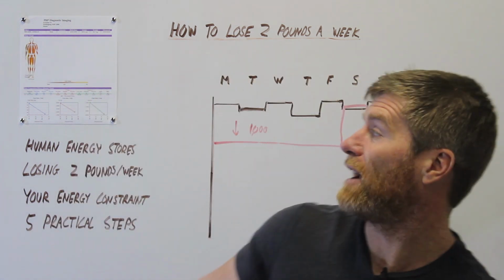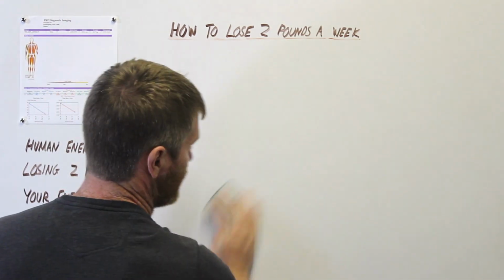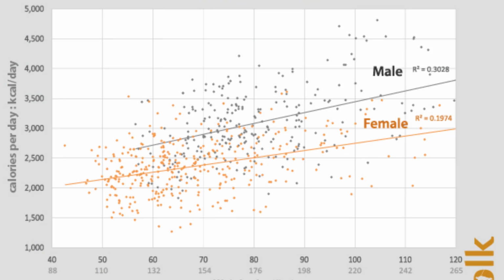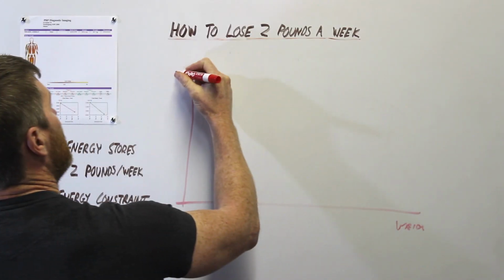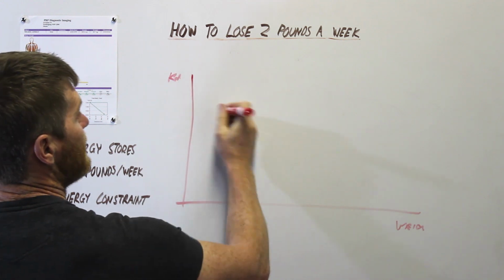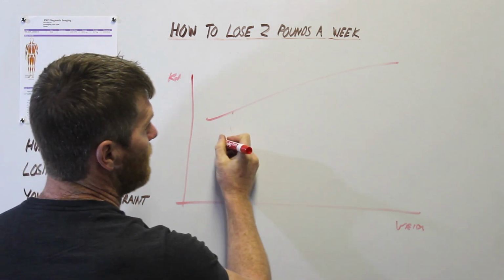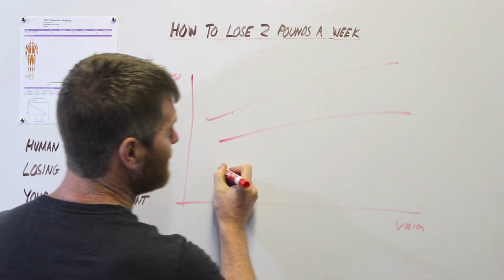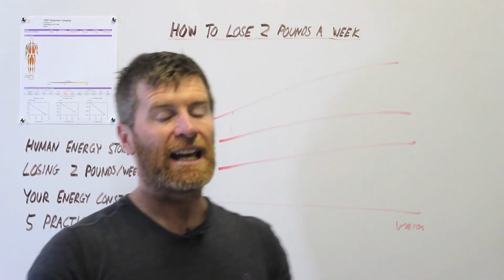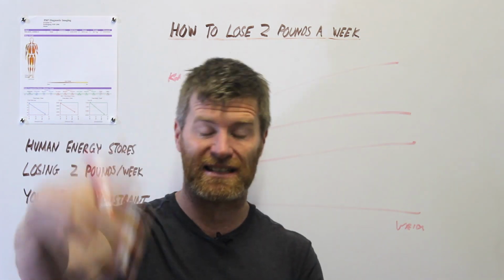And as I'll show you in the graph right now, energy needs of people are absolutely all over the place. There is loads and loads of variation. If I just draw a simple graph like this, this is weight, and this is calories. People with high energy needs can definitely create a 1,000 calorie deficit. People with medium energy needs, it's a fair bit harder and they'll have to add a bit of exercise. And people who have really low energy needs for their weight, it is very hard, if not impossible, to lose 2 pounds a week.